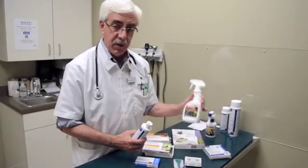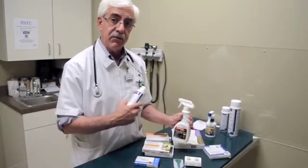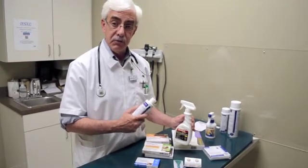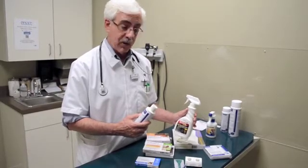And we have flea sprays. The problem with the flea shampoos, they do a good job as far as killing the fleas that are on them. It really doesn't do much as far as preventing the fleas from getting back on them. So it's not very residual. It may last for a day or two as far as the effects, but that's as far as it lasts.